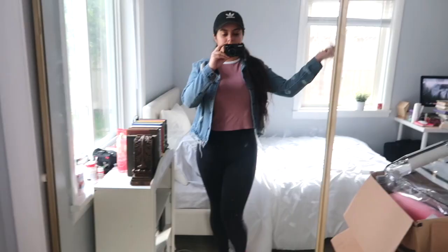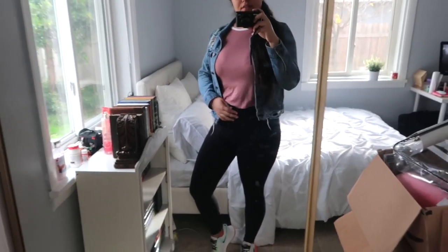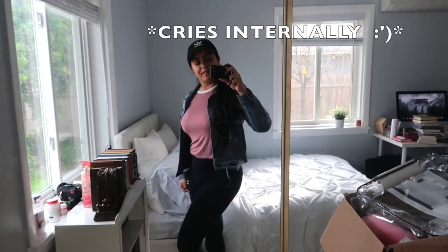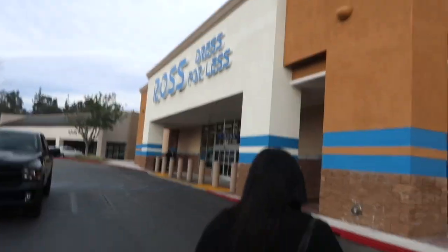So this is what I look like. Actually, let me change real quick. All right, this is how I look. I got a jean jacket on and just a regular crop top t-shirt, my leggings because no jeans fit me. I've got, of course, a hat because my hair is not cooperating. And then some Nike shoes. We're gonna be a little bit sporty because we're gonna be going shopping and picking up heavy things. So yeah, let's go. Alrighty, so first up, it is Ross for less.